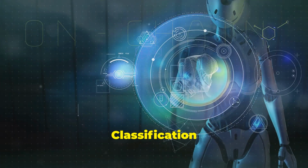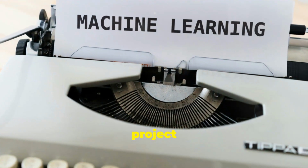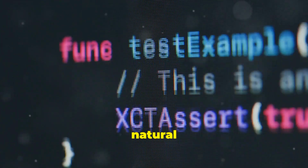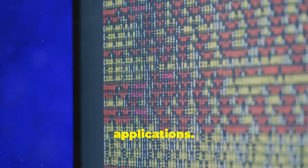Image classification. Learn how to train a model to identify and classify images. This project is perfect for understanding the basics of machine learning and computer vision. Chatbots. Create a simple chatbot using natural language processing. This project will help you grasp the fundamentals of NLP and how to build interactive applications.